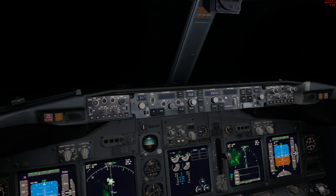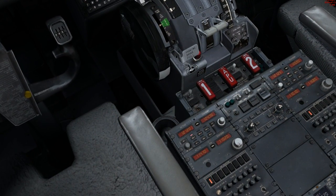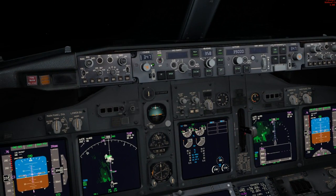Aerodrome chart. Get the rest of that stuff done as well actually. ILS will be 110.1. I'll set that up now. Inbound course is 196.